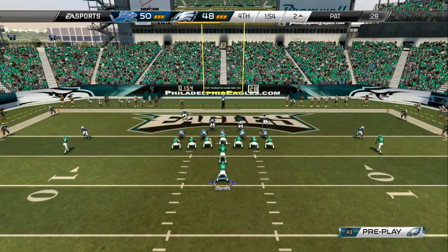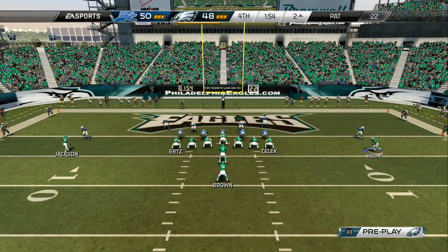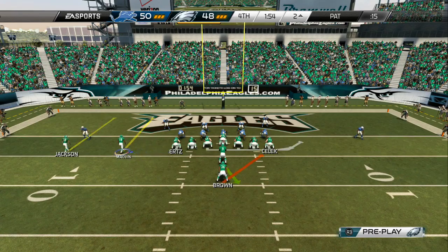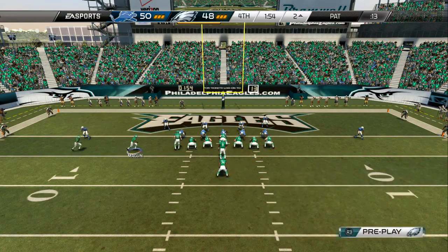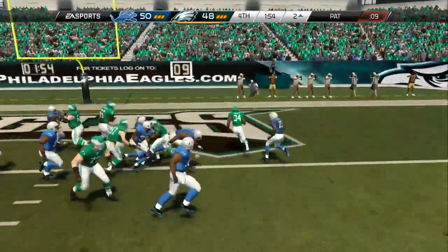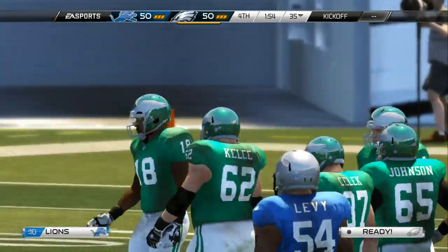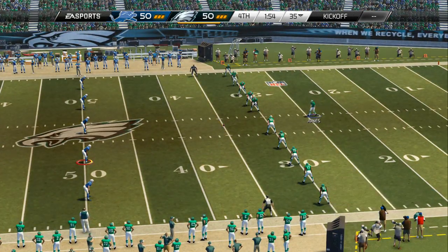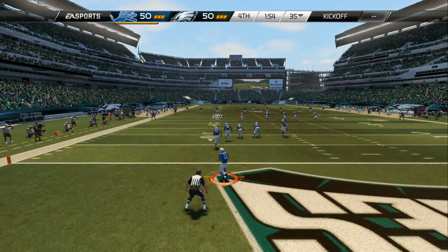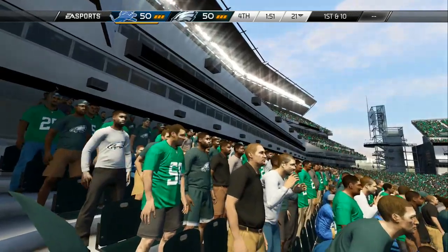Let's go! Fred, 38! Fred, 38! Here comes the wide receiver in motion. Watch the blitz! Pull it down! Going to secure the handoff. Extra points. The Lions are ready to receive the kick. Just across the 20 and tackled at the 21.